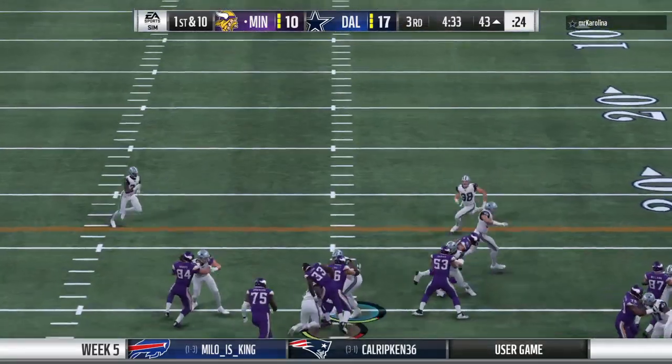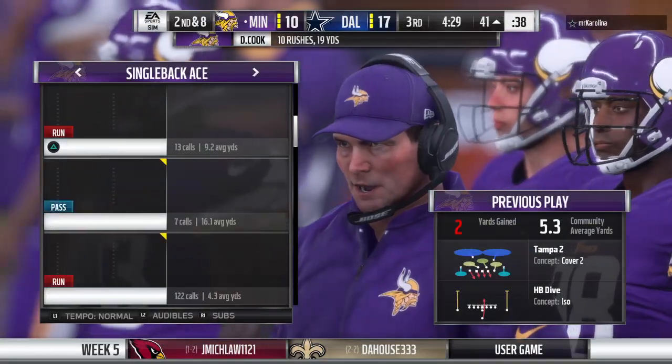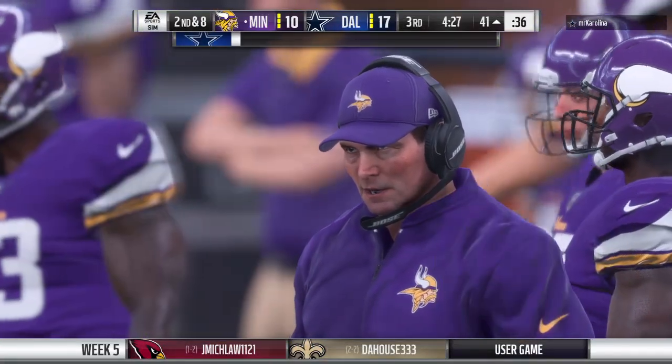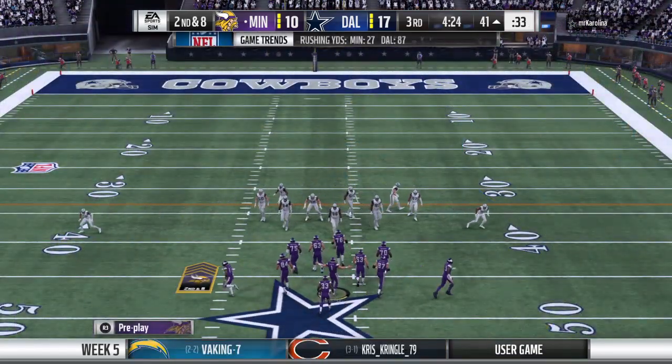Trying to fire up that running game with Dalvin Cook. And some good tackling there as he stopped up at about the 41. 2 yards on the pickup there. It'll be 2nd and 8. Sometimes with the running game, you've just got to stick with it.